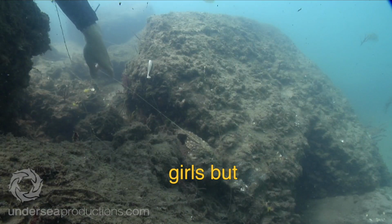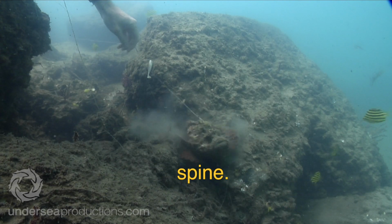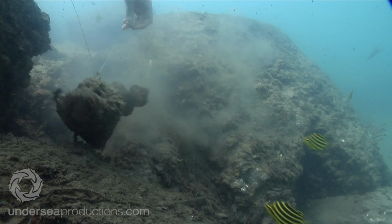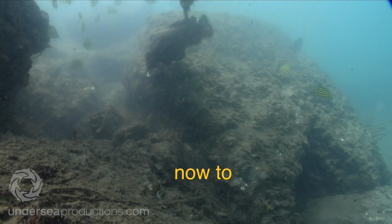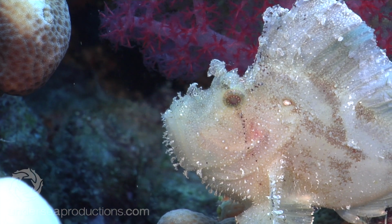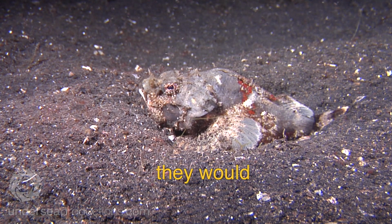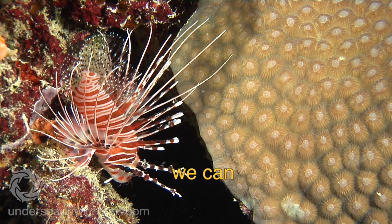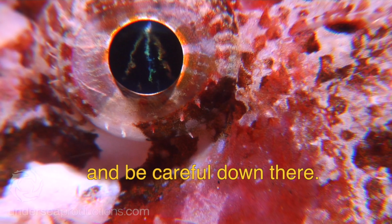Don't try this at home, boys and girls, but this poor stonefish has fishing line wrapped around that venomous dorsal spine. And look at him go. But don't worry about this guy, he's free now to ambush the next small fish that gets too close. In fairness, I should point out that these guys only use their venom for self-defense. They would never deliberately sting a person. It's only through our own carelessness that we can impale ourselves on them. So keep your eyes peeled and be careful down there.